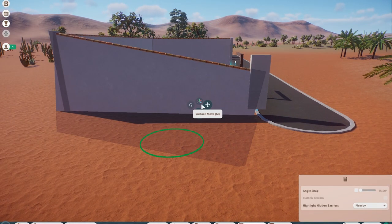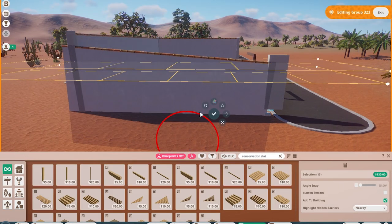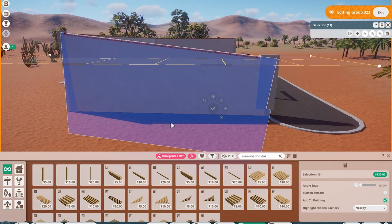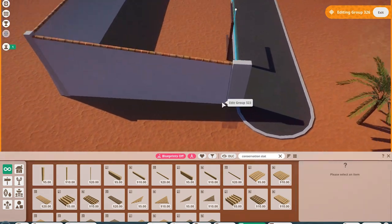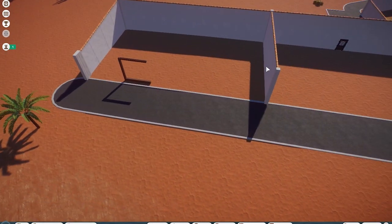But I'm gonna rotate this just a little bit more. Keep in mind when you're working with free build, you need to have that all selected in the edit mode. But then I'm gonna push that up a little bit more. Push that way. And that should be good. That should give us like a nice slope. So what I want to do is bring that down just a little bit more. Then connect these back up to each other.